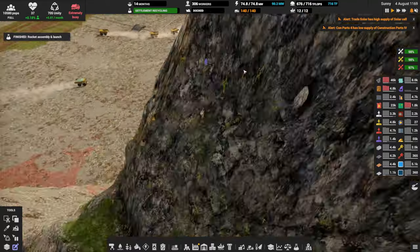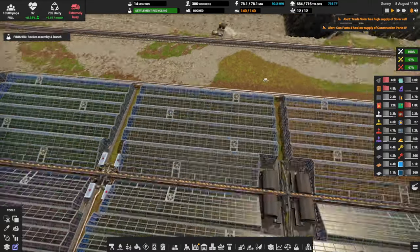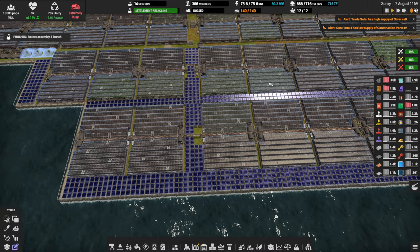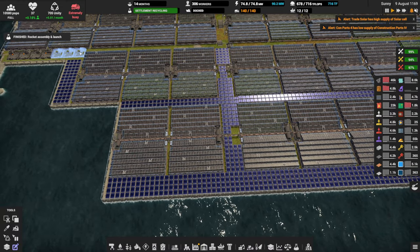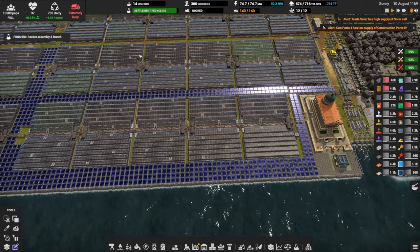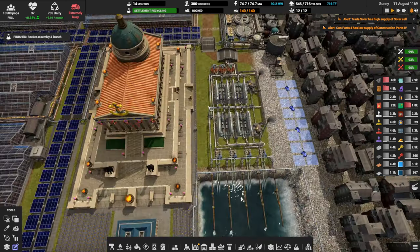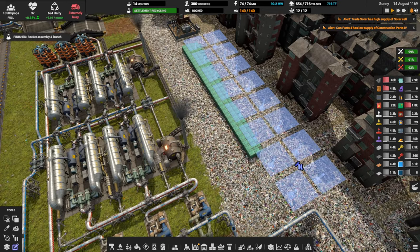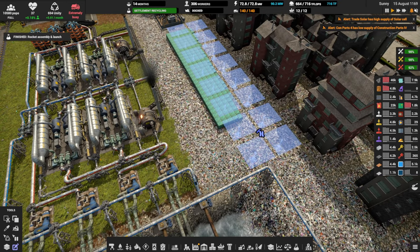Speaking of power, I've put down just a solar cell or two around the farms. There ain't a lot of free space left. In fact, I've planned out my next four nuclear dumps and left at that. So we have to, because I have no other choice, start putting solar cells over here beside the housing on the trash land, which I'm really upset about.